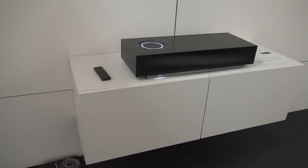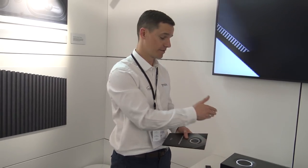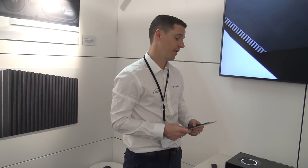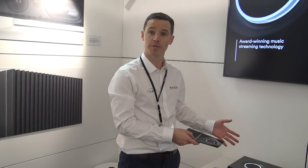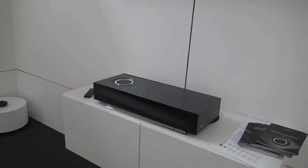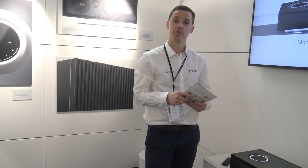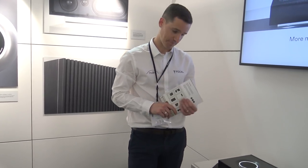So all those features that you know and love in those products: Chromecast built in, so you can cast audio from your tablet directly to the unit at high quality. AirPlay 2 out of the box compatible, allowing you to control it from an Apple Home app if you wish. Spotify Connect as per version 1, and Tidal built into our native app.